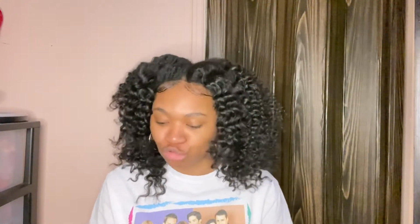So now I am slowly trying to get into makeup. Y'all know I love my little lashes and doing my eyebrows. However, I do want to get into doing a little bit more. I don't really need foundation, so I don't really want to buy foundation right now, but I'm slowly trying to get into it with the girls.